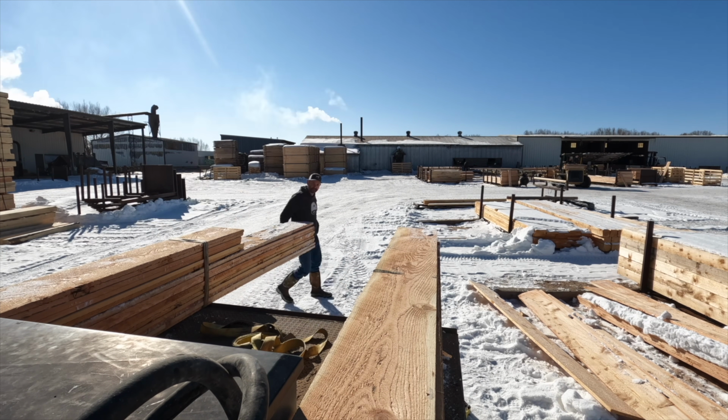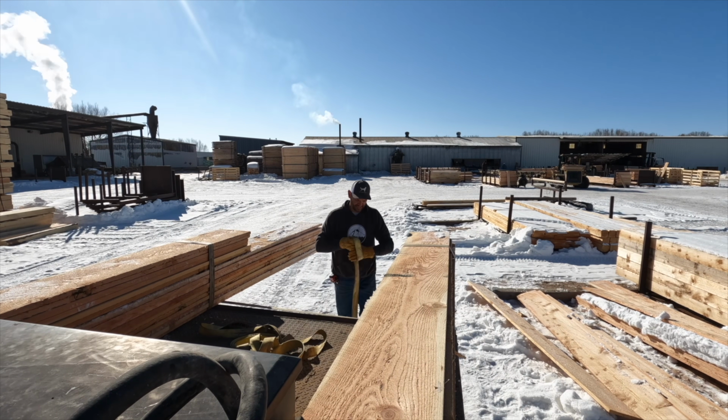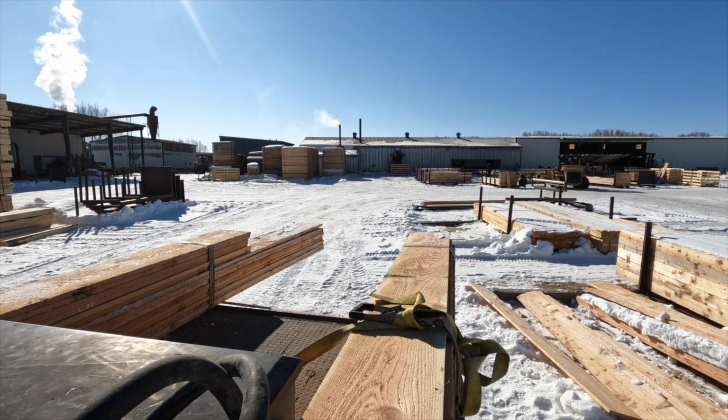And for this reason, lots of these 1x12s are frozen together. So it's taken extra work to get them separated before I strap them down.